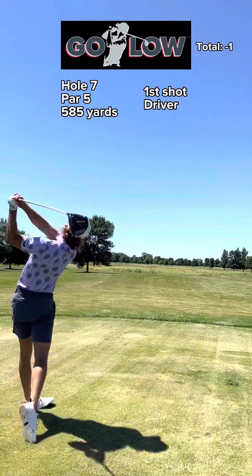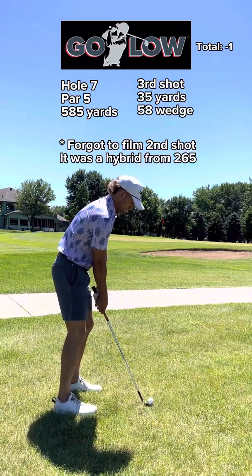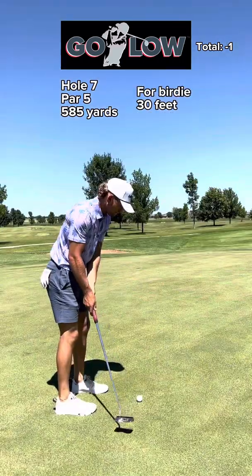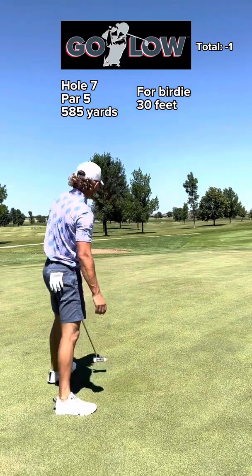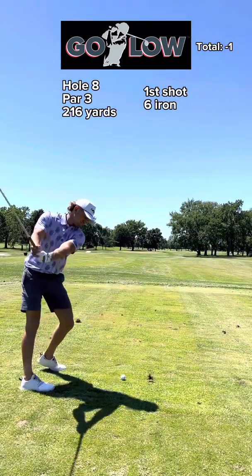Par 5, 585, slightly downwind. I actually forgot to film my hybrid from 265 yards. I hit it just a bit right of the green. Good spot to be, but a challenging shot here. Green was pretty narrow left to right, so that was actually a decent shot to have 30 feet from there. Big breaking putt, kind of downhill. Not really one you're trying to make. Disappointing par, but oh well.